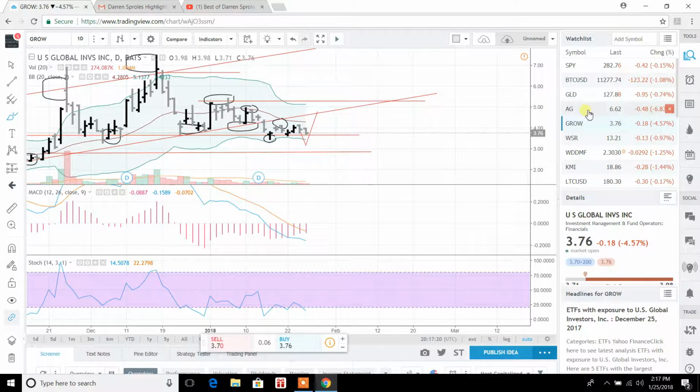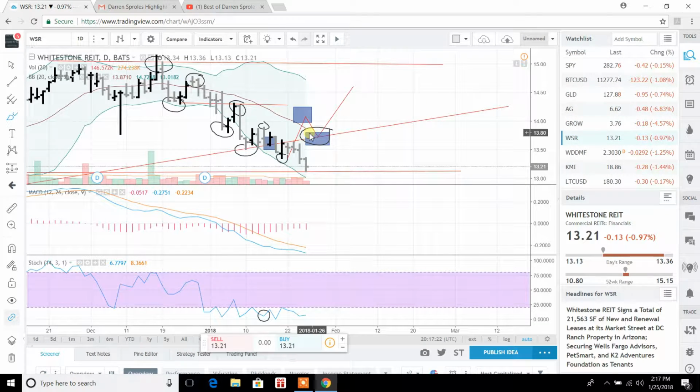So let's move on to WSR. Now WSR, I've got a paper trade going on this one, and if I had money on the table with this, I'm actually looking at maybe getting out of this with a minor loss of about 3% on the total account balance. So for this paper trade, I was looking at an investment of around, say, $10,000, right?